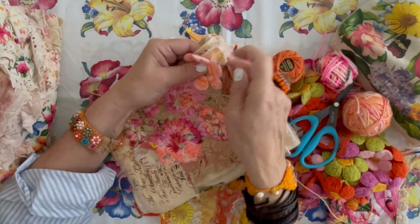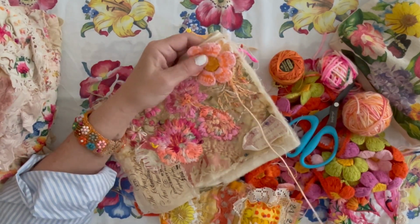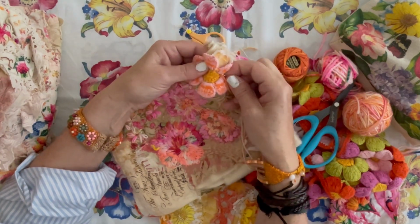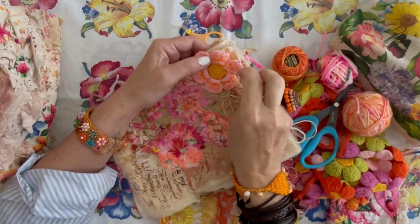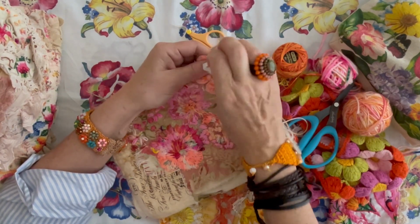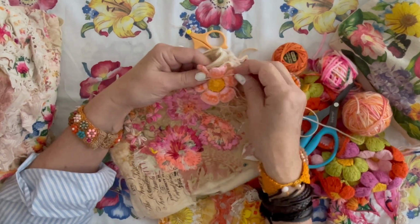So happy to be stitching again with a bit of room for my elbows. I'm getting better, you know, you just have to be conscious of the people beside you, and yeah, I'm sort of experimenting with what works for me.